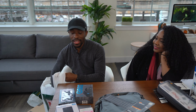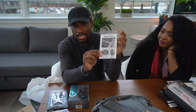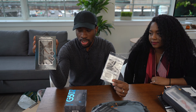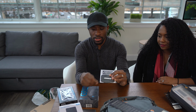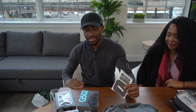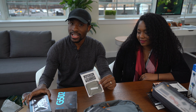Go ahead. Anyway, we also got this really cool accessory called the Grip It Pad. So if you happen to have one of these wireless charging portable chargers, or even your hard drive, what's cool about this is that you can attach it to it, and when you place it on the desk, you don't have to worry about it sliding off. Maybe somebody bumps into it or something. This thing is gonna grip onto it so that it doesn't move around, keeps your stuff nice and safe.